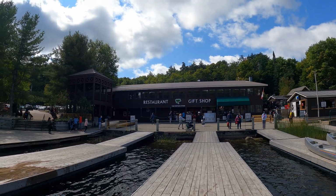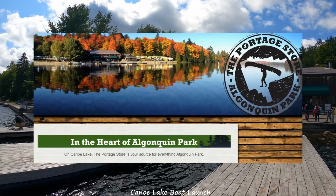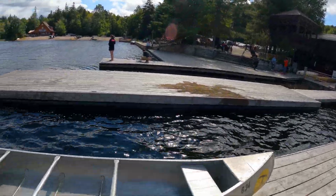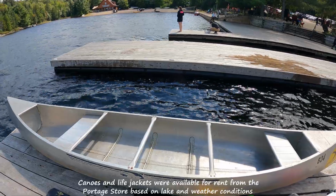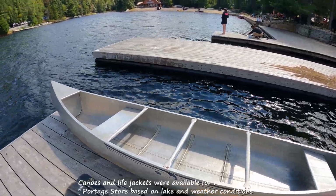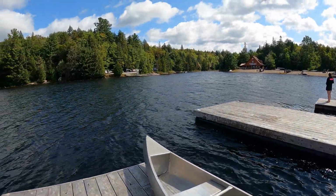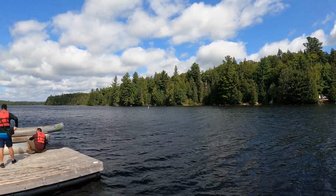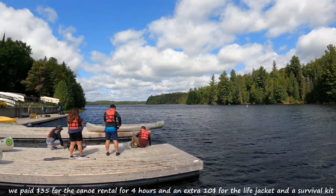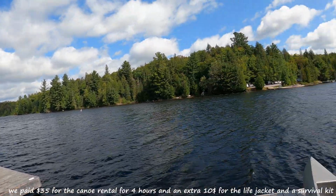Alright guys, so we're at the Portage Store and we just got our canoe. It's our 15 foot canoe right here. We're about to head out on Canoe Lake. Some guys over there getting on their canoes. We got our oars.